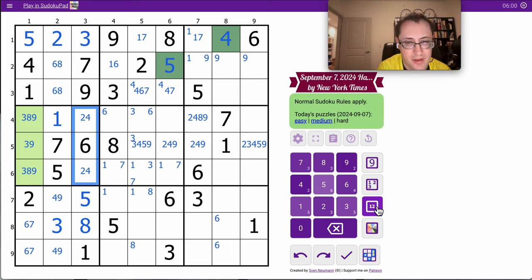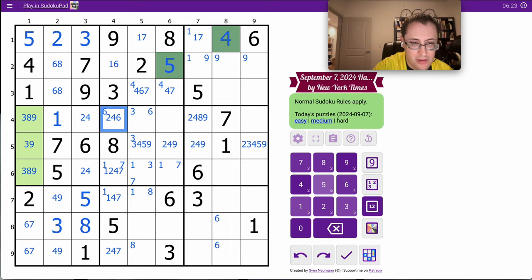Now, in column four, I have 3, 5, 8, 9. I need 1, 2, 4, 6, 7. This is 1, 4, 7. This is 2, 4, 7. That's three cells. This one is thankfully is only three, but I did not get much in the way of help, did I? Nope. Column six has 3, 5, 6, 8.